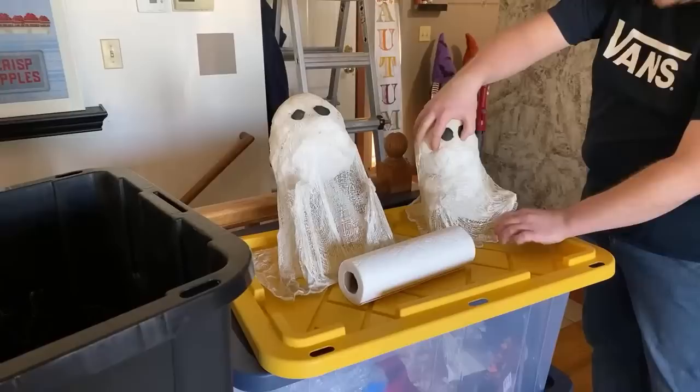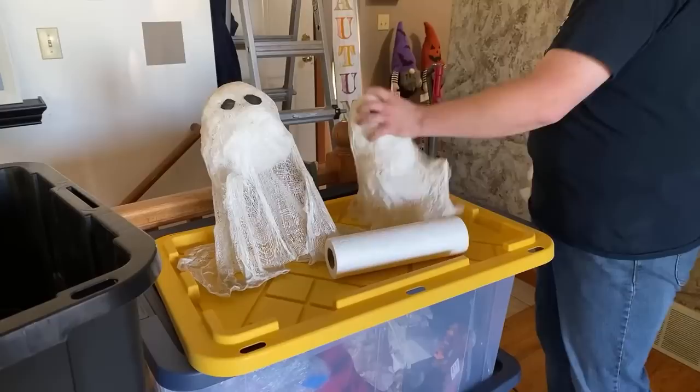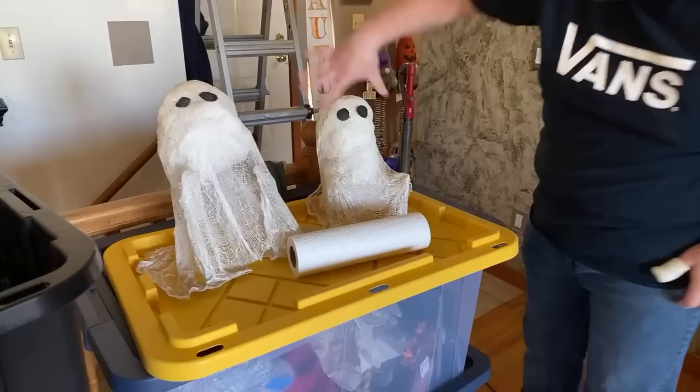So they're kind of messy. You have to have a tray and stuff. But what I like about them is you can see through them. We have to put paper towels in these guys for right now.